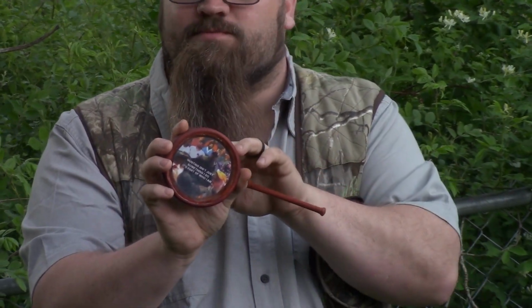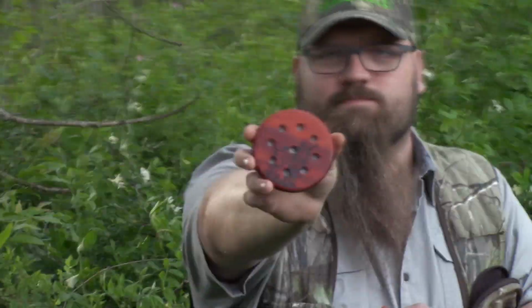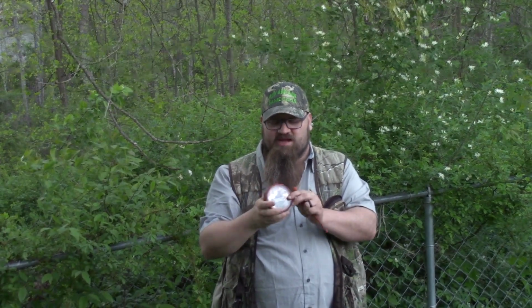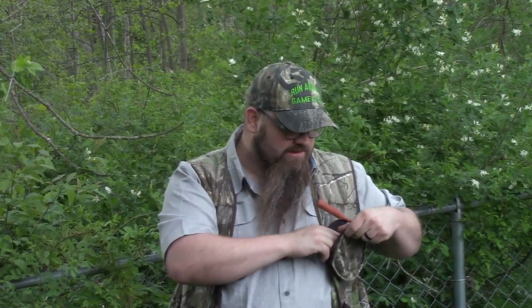This is a call that I haven't used yet. I was planning on using it, but I have not brought this out yet. And I will wait for the striker on the call until we're in the woods. But he makes this call. He actually engraved it. And it is an excellent sounding call. One of the best sounding striker calls that I've heard. And that is in my vest.